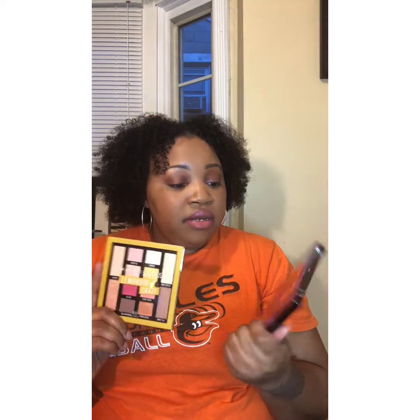Next up, I also got the Maybelline Lemonade Craze and these Soda Pop palettes. I saw a lot of great reviews about them, especially the Lemonade Craze, and I was very excited.